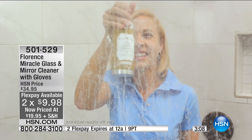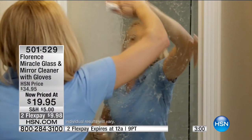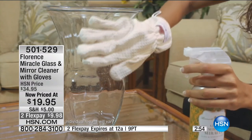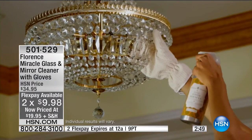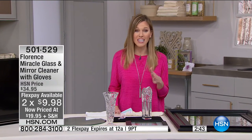And the reason I say that is because once you experience it, once you see that streak-free, once you see that magic, once you see how quickly it dries, even if you just clean one important piece that you didn't have to spend money to send out to have somebody clean for you, it's going to be worth it. That $9.98, if it's just one important piece of glass, one chandelier, one frame, one mirror, you are going to use this over and over and over again, because you're getting 64 ounces. That's going to go a long way.